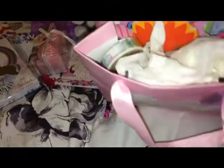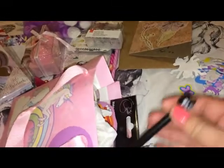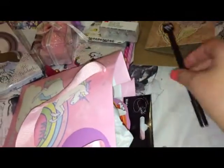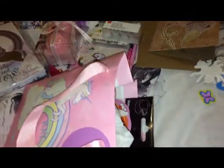This is absolutely gorgeous, and she stuffed it. Oh, Toni. Oh, we've got this beautiful cat pen. Oh, that's gorgeous. Oh my god, I can't believe this. I'm so excited. Oh, we've got this gorgeous washi. Oh, that's beautiful, that.